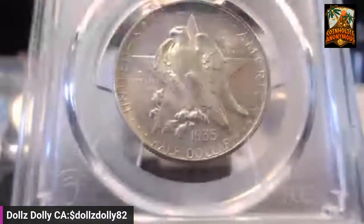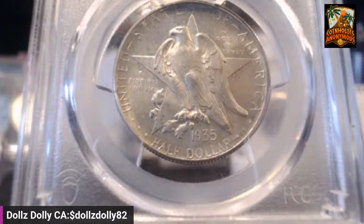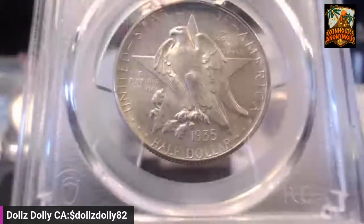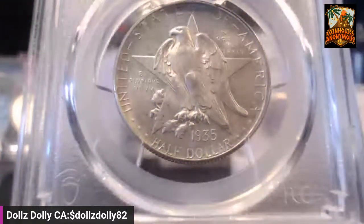The next one, in 1938 Texas Centennial, had all three of them, the P, the D, and the S as well. These were the lowest mintage of all the years combined. For the P, it was 3,780. For the D, it was 3,775. And for the S, it was 3,814. So MS60, there's none really known. And an MS63 goes for $900 plus. MS65 goes for $1,350 plus. And MS66 goes for $1,600 plus.